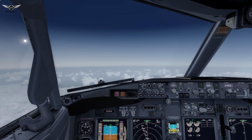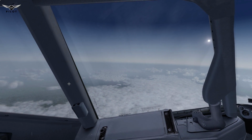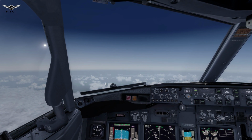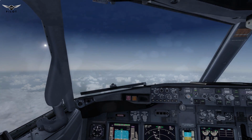Welcome back, captains. Just a quick update for you as we enter Italian airspace. We are now about 35 minutes from our destination, and we should begin our descent shortly. Everything appears to be in our favor. There are no strong winds, a few scattered clouds in the area, but nothing too serious. It's a beautiful evening in Italy, and we should arrive at our destination as per the schedule.